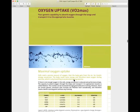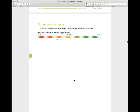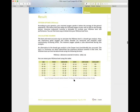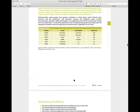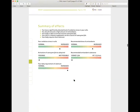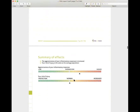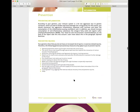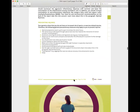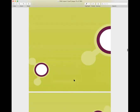Then you've got your oxygen, VO2 max oxygen uptake, which for me is not that good. And then oxidative stress, that's repeated from before. And this is how at risk I am to injury. Okay, and there's lots of explanation of what you can do to prevent injuries and your recovery time personal to you.